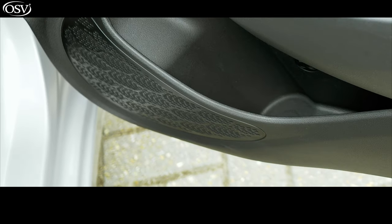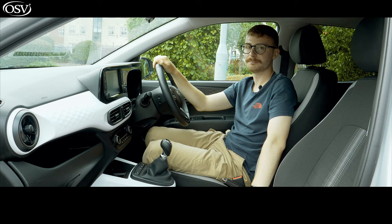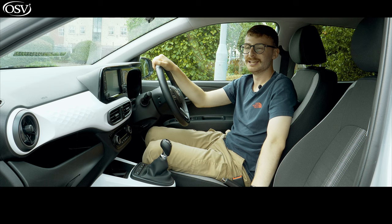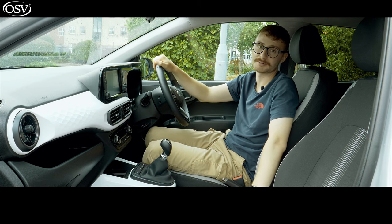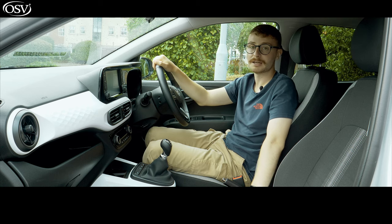Sound system's all right, there's two speakers up front, and if you go with SE Connect models, there's another two added to the rear. It's not the most enveloping auditory experience you'll ever have, but it doesn't sound bad for a small car. As standard, you get manual air conditioning.